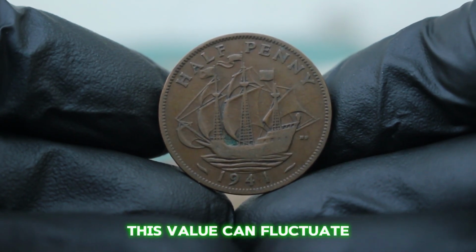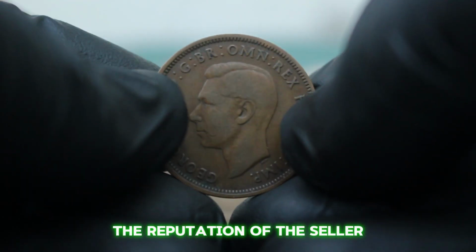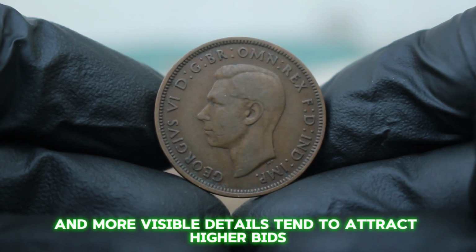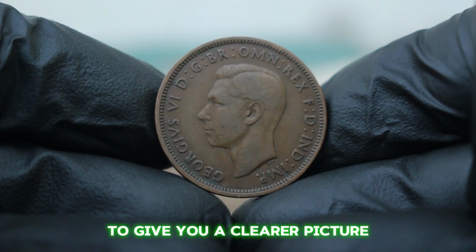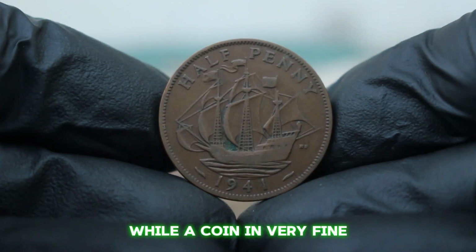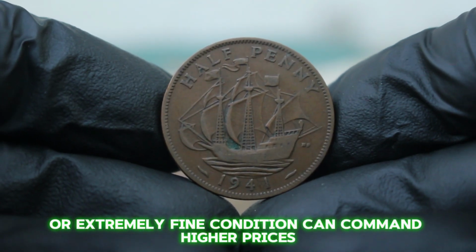This value can fluctuate based on the specific condition of the coin, the reputation of the seller, and the demand from collectors. Coins with less wear and more visible details tend to attract higher bids, even if they're not in pristine condition. To give you a clearer picture, here's a quick comparison. A coin in fine condition might be on the lower end of the scale, while a coin in very fine or extremely fine condition can command higher prices.